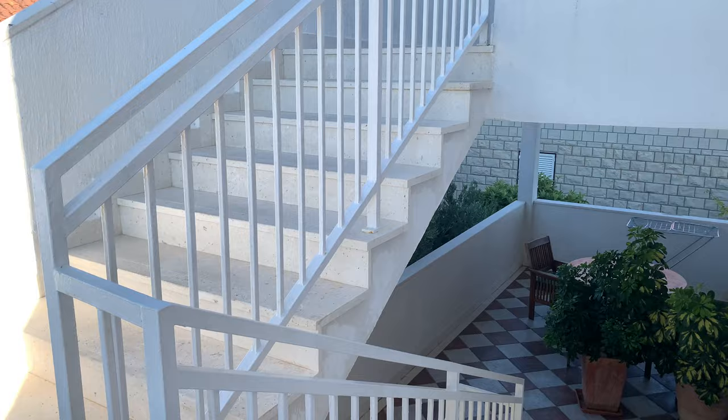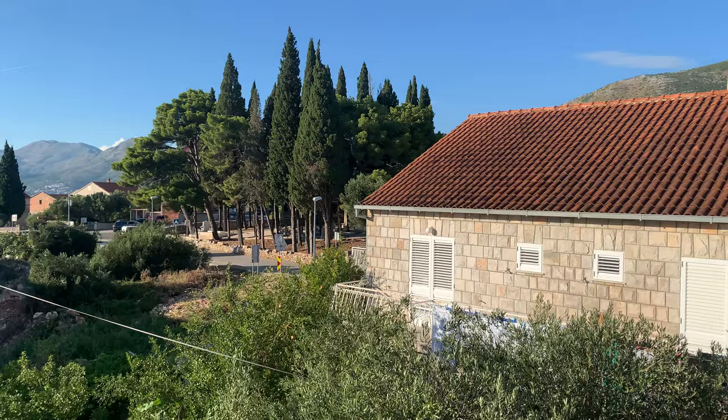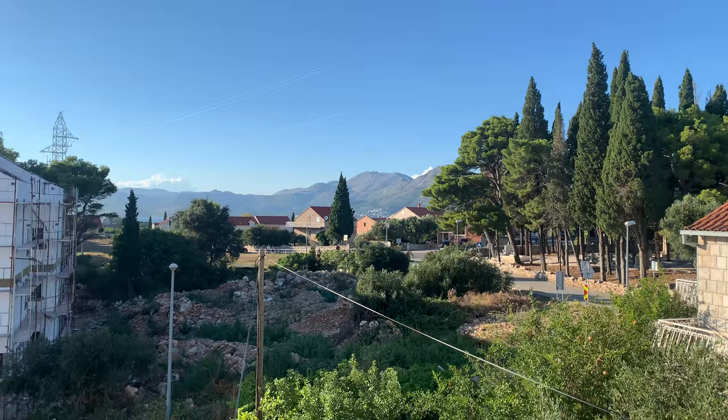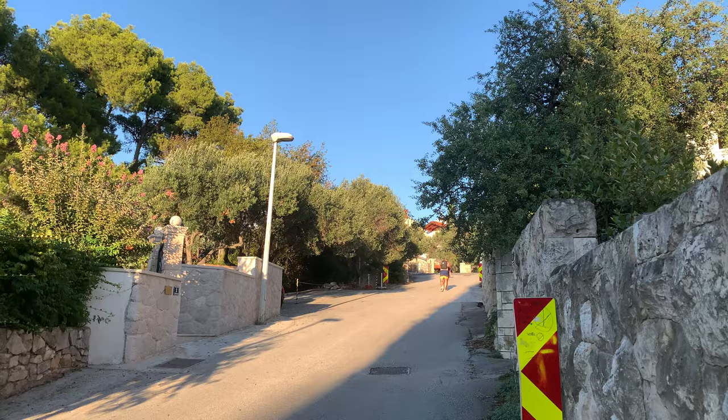Above Cavtat, about a 5 minute walk down. Dubrovnik's in the distance. You can hear a little bit of dog work there. It's 6:15 now, and we're getting ready to look. So we're heading in. Said it's 5 minutes in, 10 minutes up.